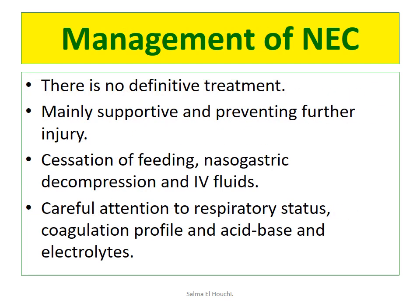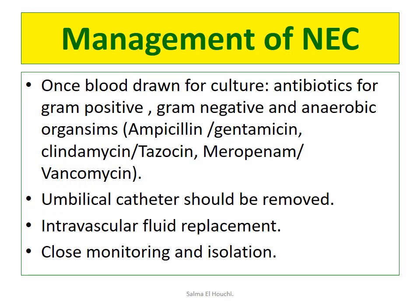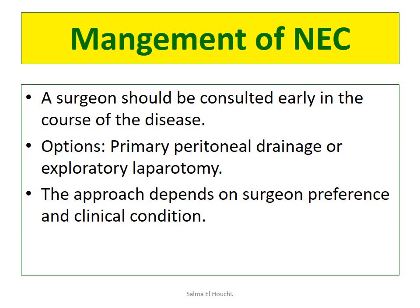How do you manage NEC? The problem is that there is no definite treatment. It's mainly supportive. You stop the feeding, you do some nasogastric decompression, you shift to IV fluids, and you pay careful attention to the respiratory status, coagulation profile and acid-base disturbance, because you're scared that the baby has systemic complications. You withdraw blood for culture, and then you start antibiotics for both gram-positive and gram-negative, and of course anaerobic organisms. You remove the umbilical catheter, you replace it with intravascular fluid, and you need close monitoring and isolation. A surgeon should be consulted, and he has all the options, depending on what he prefers, whether it's a laparotomy or a drainage.